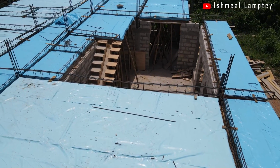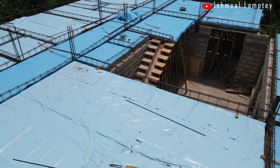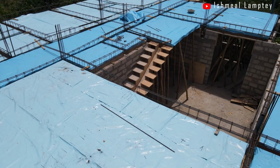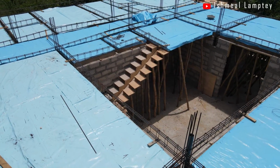On the day of casting, we had about 6 wheelbarrows. 2 were dedicated to fetching sand, 2 for chippers, and 2 on top of the floor for delivery of the concrete. With a team of about 14 workers, each playing a crucial role, the casting process began.